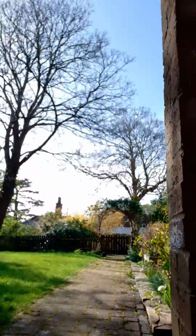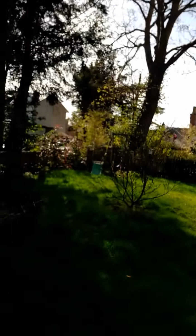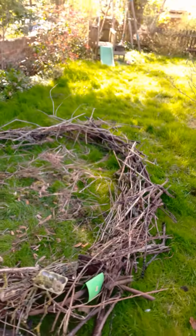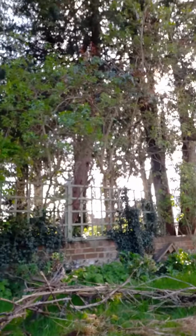So we're going to go on to activity number 2. So that is in my garden. So let's swing this and walk to activity number 2. So this is a giant bird's nest. Can you see that? A giant bird's nest.